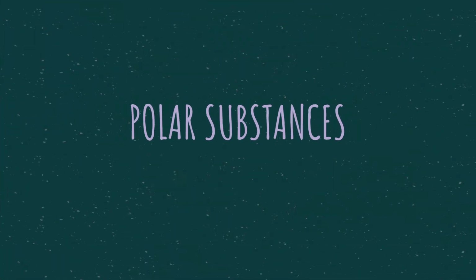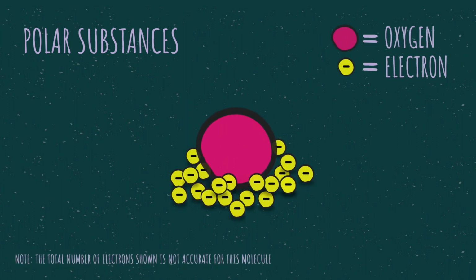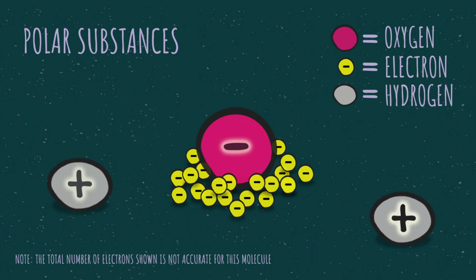In polar substances, one atom hoards the electrons. In water, this atom would be oxygen. It creates such an unequal distribution of electrons that it causes large partial charges, or dipoles, to form.